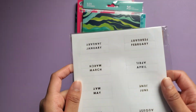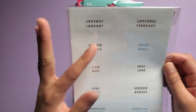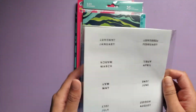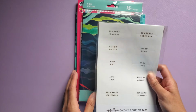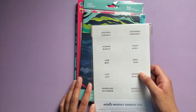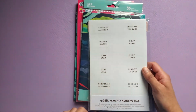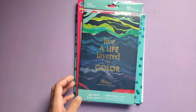So when you guys see that setup, you will see these featured in there. I am going to be doing the first little bit with you guys, and then I'm going to be using another book for the second 6 months of the year for my goals. So that is what this is for.